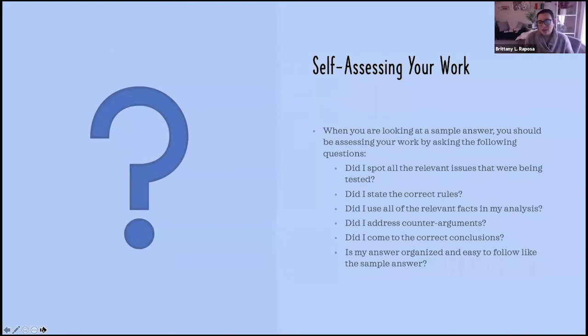One big question, or a lot of questions, that you want to ask yourself when you are doing practice exams is, how can you self-assess your work, right? If you do practice questions, how are you supposed to know if you're doing well or if you need to improve, right? And what do you need to improve? So here's a series of questions you want to be asking yourself after you've completed a practice question or a practice exam question. So ask whether you spotted all of the relevant issues that were being tested.